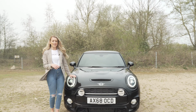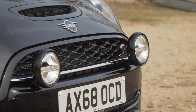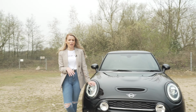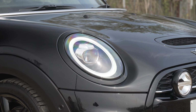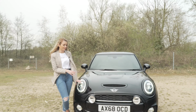There are a few bits on this one as well that are extras. So the lamps have been added in there, and they're actually LED, and they cost around £600. There is a slightly cheaper option, but it does mean that they're not LED. So matched with the LED headlamps, they do look slightly out of place. So I definitely would advise going for the more expensive option.